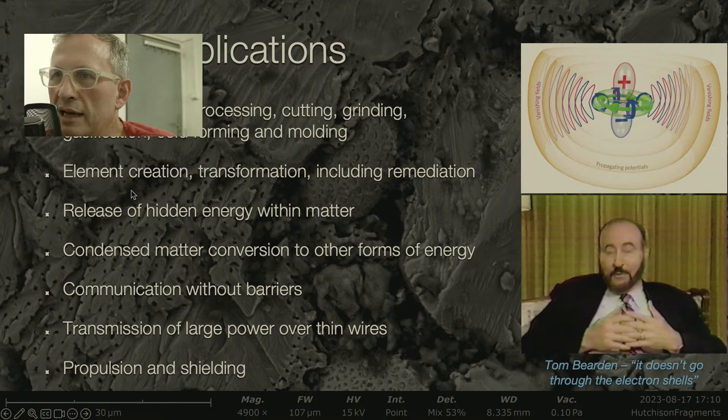Then we come to element creation, transformation, and including remediation. Element creation, obviously, from basic elements. This is useful if we go to a planet that only has a few elements and we want all the elements to produce a decent world to live in. Same for transformation. And remediation, obviously good for dealing with radioactive materials.